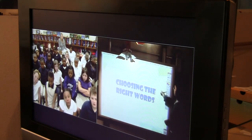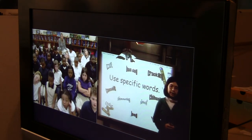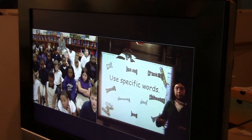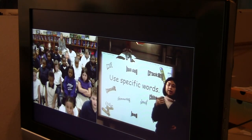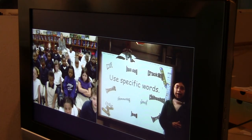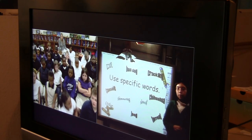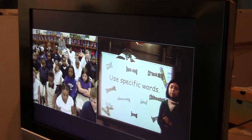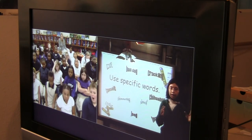Choosing the right words. Use specific words. This is a very important part of responding to the prompt. You can have some very good organization. You might have a great idea, but you also want to make sure that the word choice you use and the details you include are great. For instance, an example of a prompt response that might not be so good would be if you started with the same word every sentence.